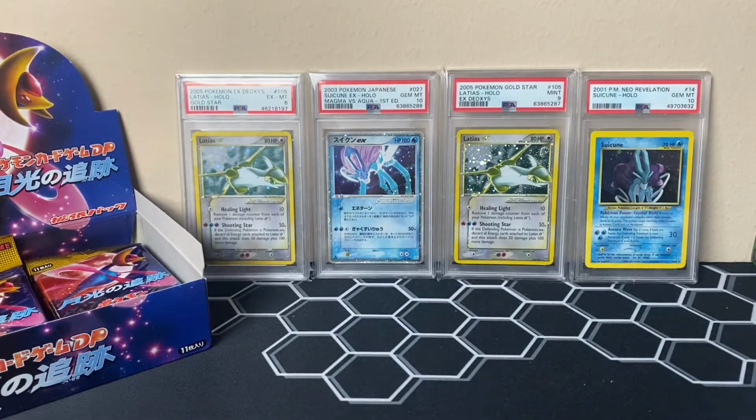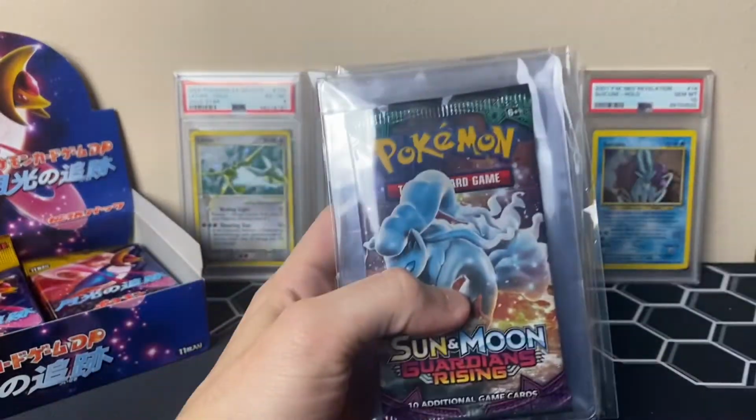I'll be going to Europe. I'll be in Paris, France for New Year's Eve. So that'll be really cool. But I was like, oh my goodness, let me try and get some other sets.